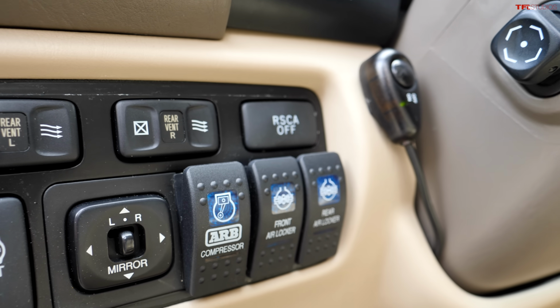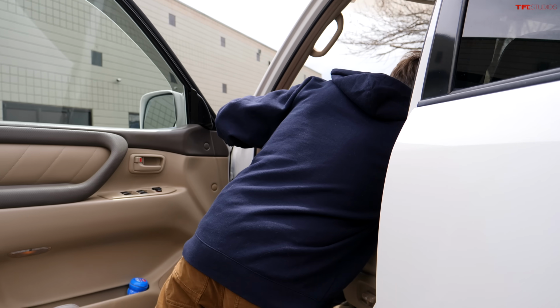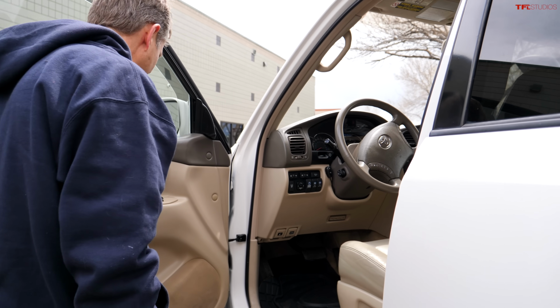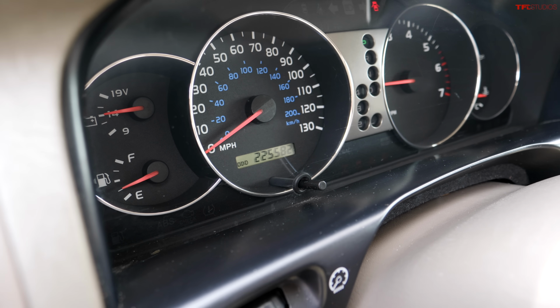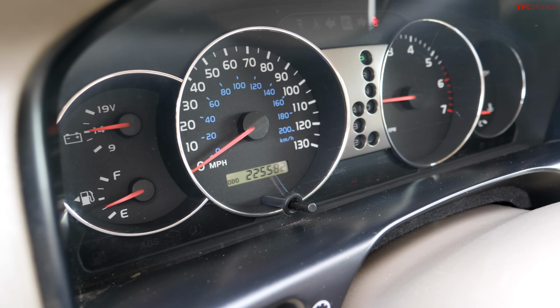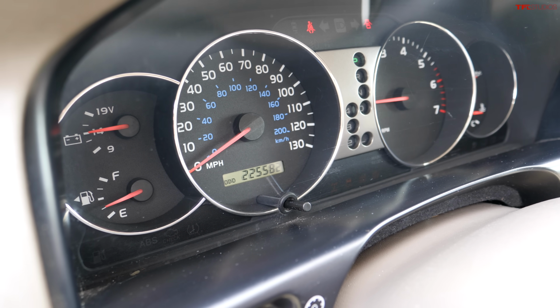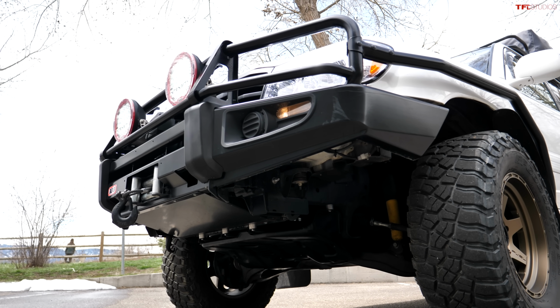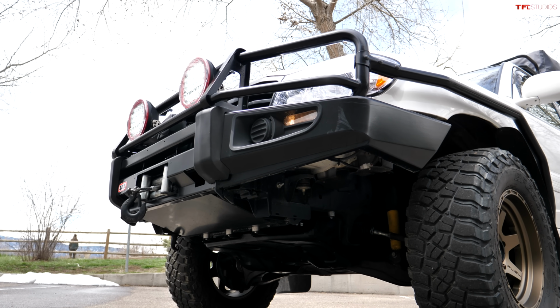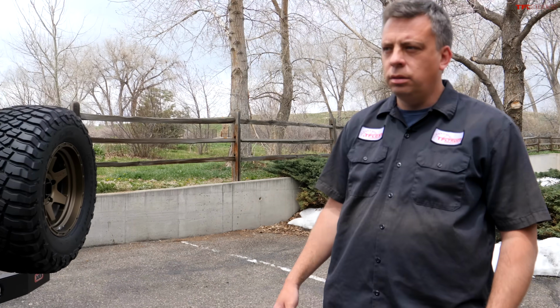It's hard for me to believe, because the paint quality and the interior quality is just really awesome. Oh, there it is. 225,582. There you go. So you can go at least that distance still. Oh yeah, sure. Runs strong, doesn't leak. Does it have any additional skid plates and stuff like that? There's a front skid plate that's part of the bumper system, but I haven't put in any additional skid plates yet. It runs very quiet. Well, they start up really well.